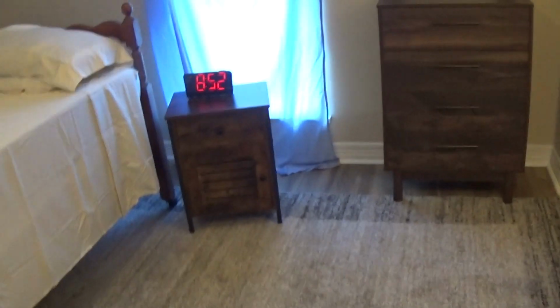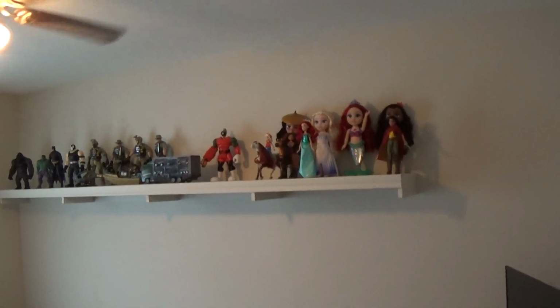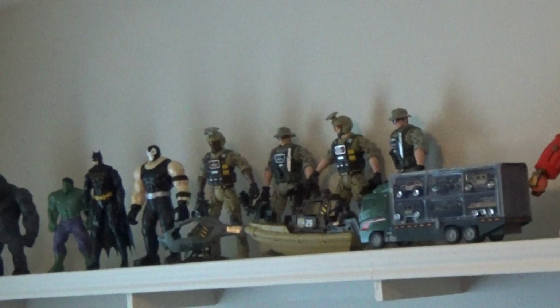Now, I step back out of this simple little room, and I go to my grandchildren's room. This is going to be my grandchildren's room when they come. I made it with a twin bed. Now, as you can see, the line of toys lining the shelf, I built a shelf up there. I've got my ceiling fan, but I built a shelf up there. And let me zero it in a little bit better. And I've got all kinds of toys for them to play with, superheroes.